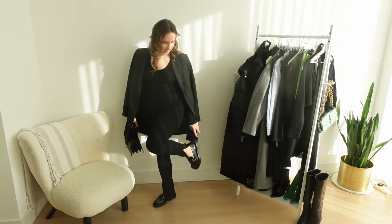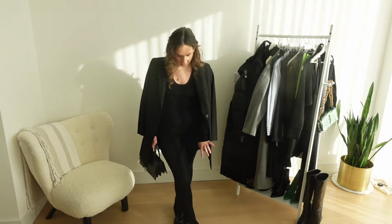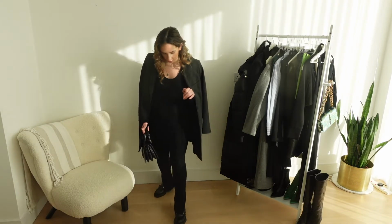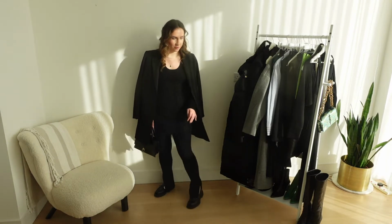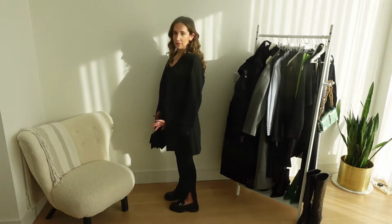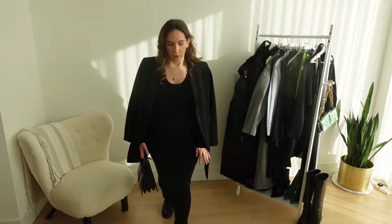And finally, I have this pair of Soul Track chunky loafers that have a chain detailing or a buckle detailing on the top, and they are pretty comfortable. You know my shoe struggle, everything hurts my feet, but these seem to fit really nicely and they also don't seem to be rubbing. So I think they create a really nice silhouette on the foot and give you a little bit of height. Overall, I'm a really big fan of this outfit.